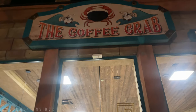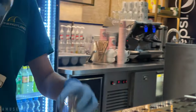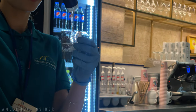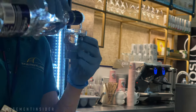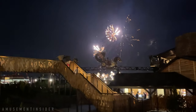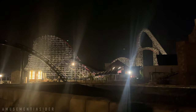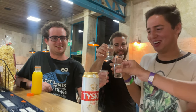This is it, the Coffee Crab, our favorite bar. One. This is Bradley's first shot. His first. Bradley's first shot ever.